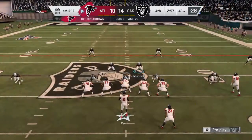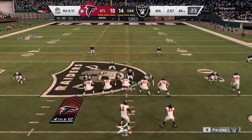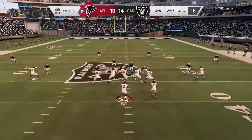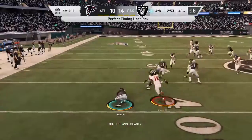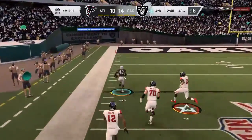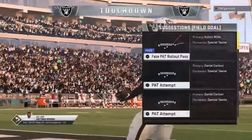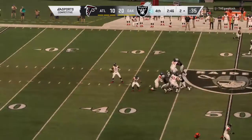And that forces 4th down, 1 score down. Here we go. They're going to go for it here on 4th down. The Falcons will go for it. It's Ryan. Room here to run. And the Raiders are in for 6. Touchdown. So they go on 4th down. Not only do they not get it, it turns into 6 points the other way.